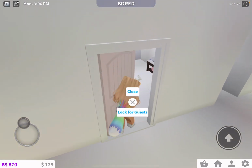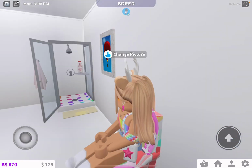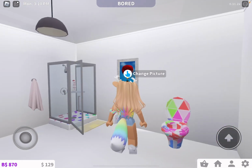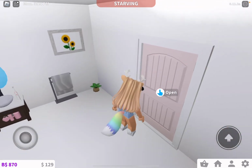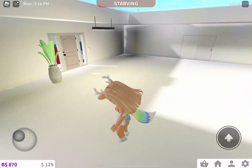Here is our shower, which is over here. Very weird toilet. I still have to fix and make that a not quite disturbing toilet. And now let me just close the lid. Okay, now we can go out of here. This now is going to enter you to the rooms.